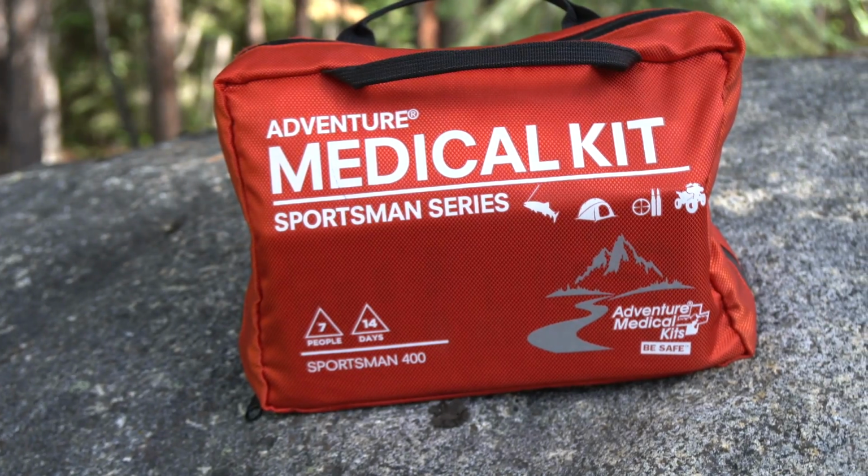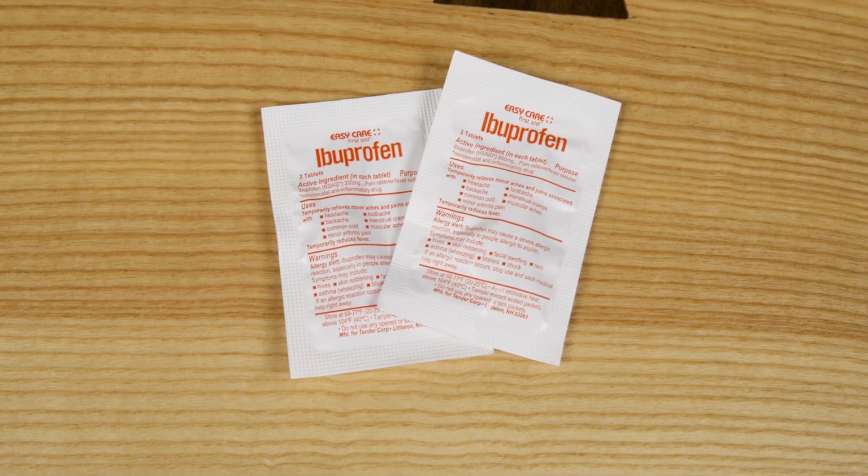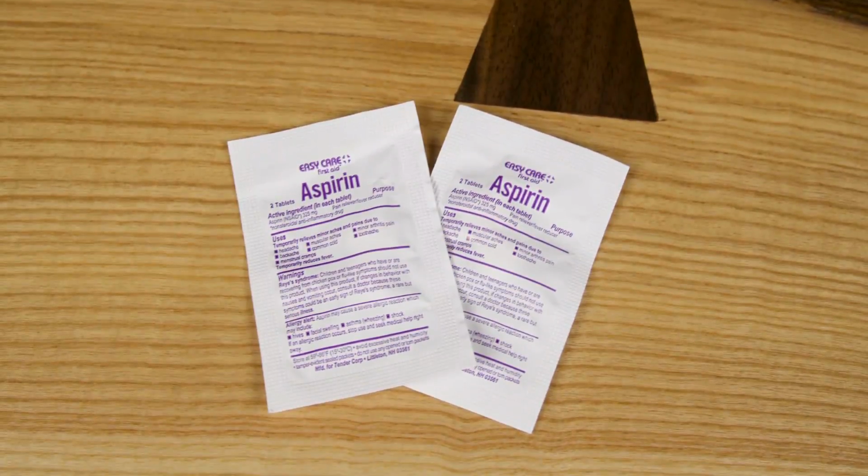I want to talk to you about what to pack, how to pack it, and review some of the injuries you might be treating while you're out there. So things you need in your kit. You're going to need some basic medications. Things like Benadryl, pain reliever of your choice. But what's really important to have in your kit in addition to those is some aspirin, and we'll go over why a little bit later.